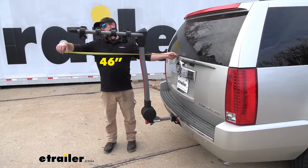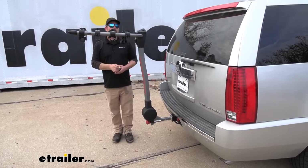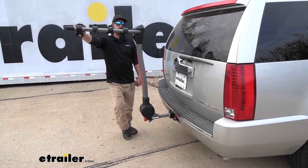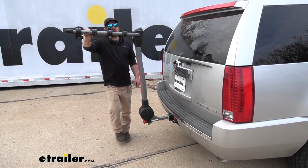And with it like this, it looks like it's going to be right at about 46 inches. So it is going to take up quite a bit of space. Now, chances are pretty good if you can already fit this size truck in your garage, you've probably got a little bit extra room. If not though, you can fold the arms down.